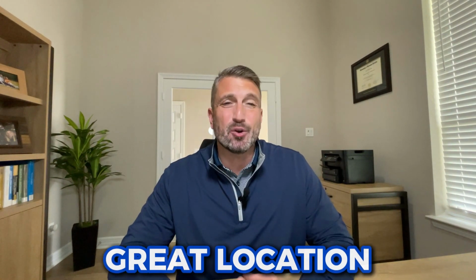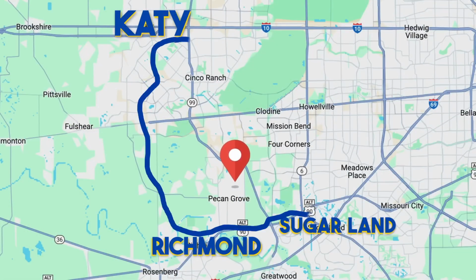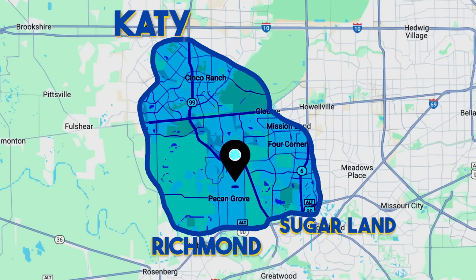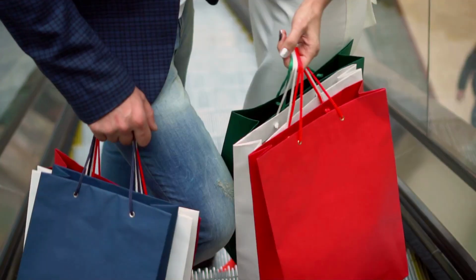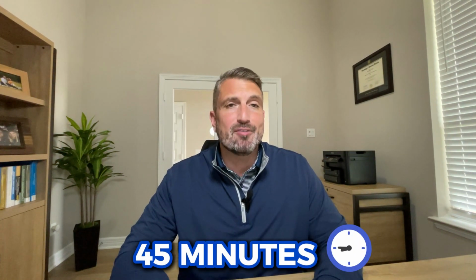And lastly, the last pro that I wanted to mention to you, it's a great location. You are minutes from the Grand Parkway. You are just a short drive from Sugar Land to Katy, shopping centers. There's all sorts of things that are conveniently located around this area. And you're only about 45 minutes from downtown Houston. So that makes it just a great location for you and your family.